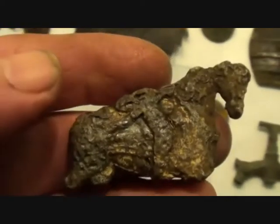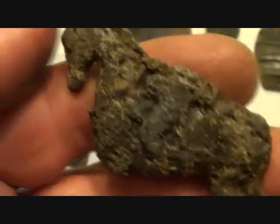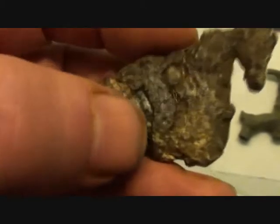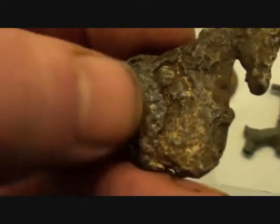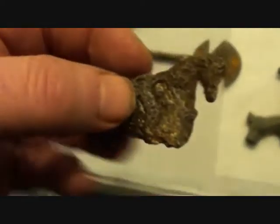I think this is a very, very old lead toy. Very old. And this would be cavalry of some sort. But from the indentations, it looks to be a foreign cavalry person.